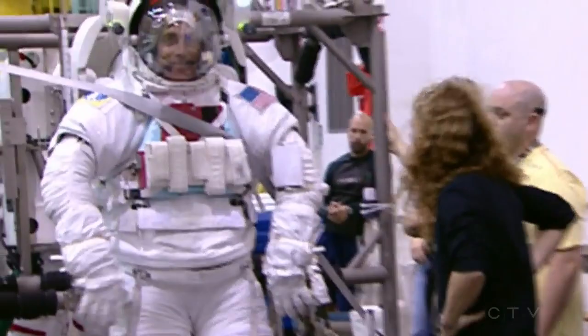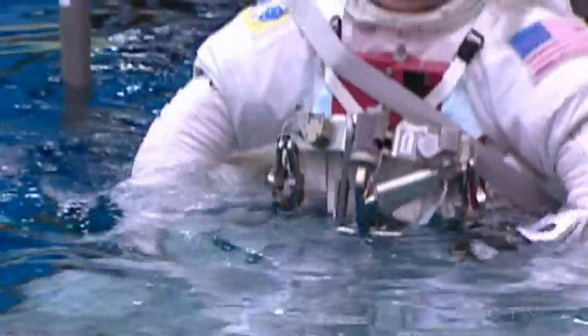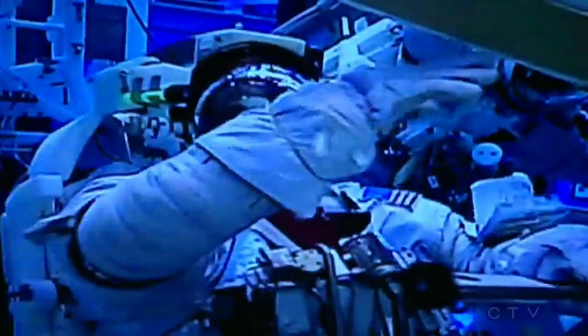Tell me what happens from here on in. It's 5 or 6 times in the pool for each one of the spacewalks. They will put weights around the spacesuit to make it neutrally buoyant. And that is as close as we can get to simulating weightlessness. So these guys then go down and actually do work like if they were in space.